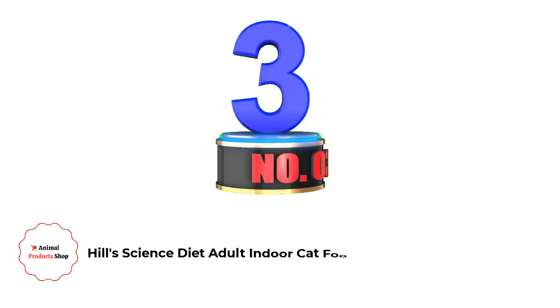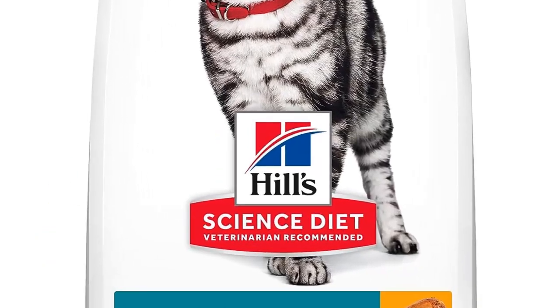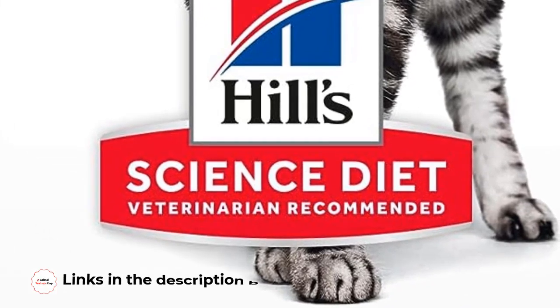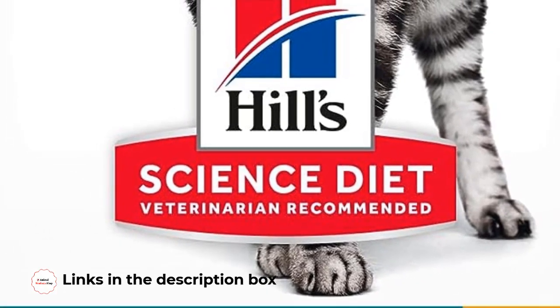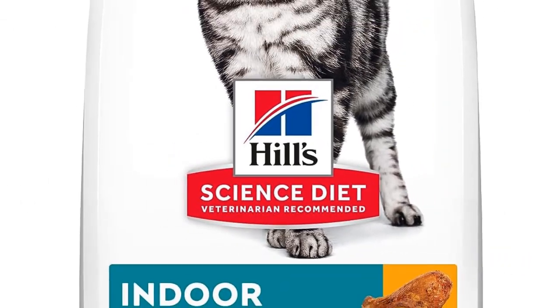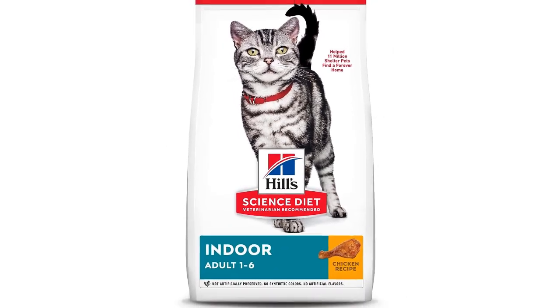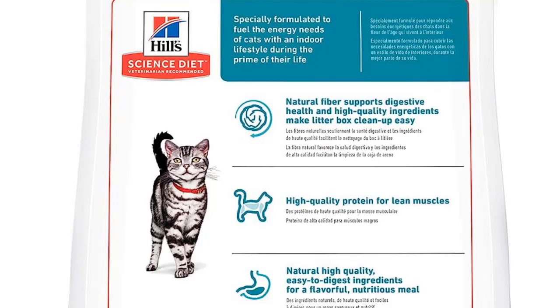Number 3, Hill's Science Diet Adult Indoor cat food. During your cat's adult years, you want to feed nutrition that supports everyday health and digestion. Hill's Science Diet Indoor Adult dry cat food is specially formulated to fuel the energy needs of cats with an indoor lifestyle during the prime of their life.